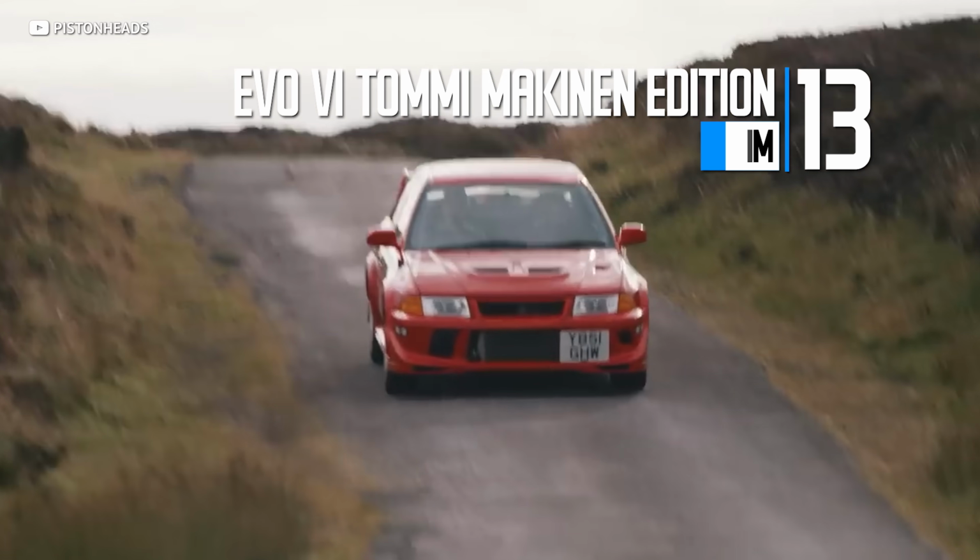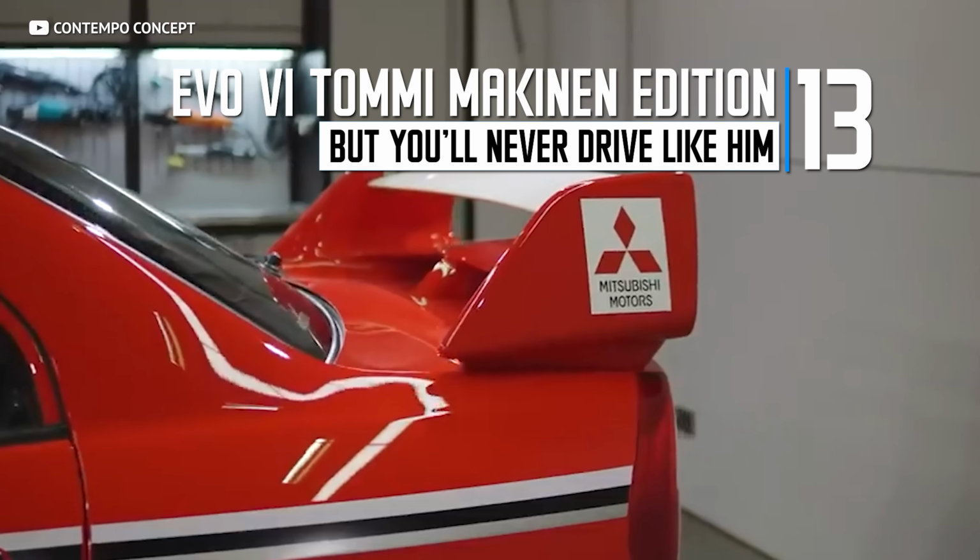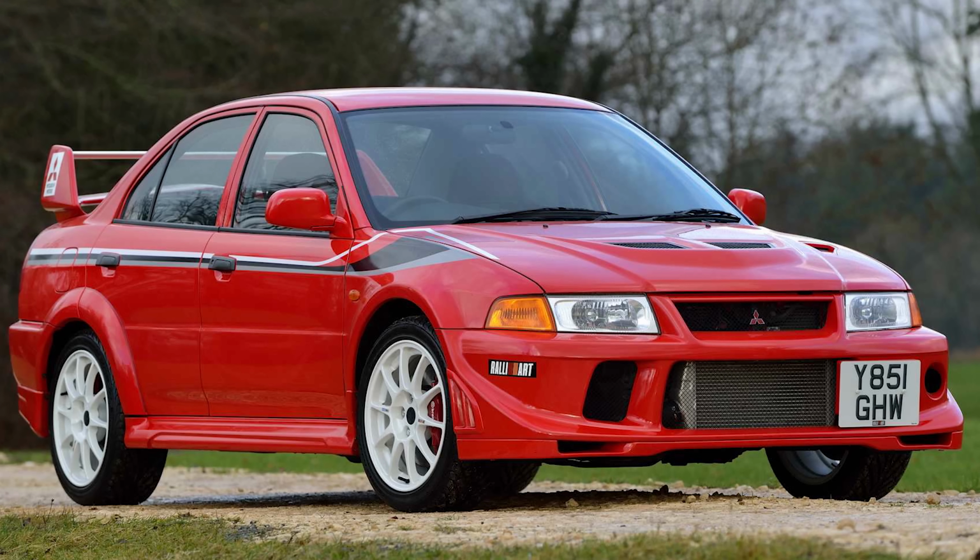That's right, coming in at lucky 13th place is the Mitsubishi Lancer Evo 6, specifically the red and white one driven by Tommi Mäkinen. You see, the Rally Art Lancer Evo 6 driven by Mäkinen was a winner. This car dominated rally racing from 1996 to 1999, and looking absolutely gorgeous the entire time. Do you remember when Mitsubishi was amazing? I do. Makes me kind of sad looking back.